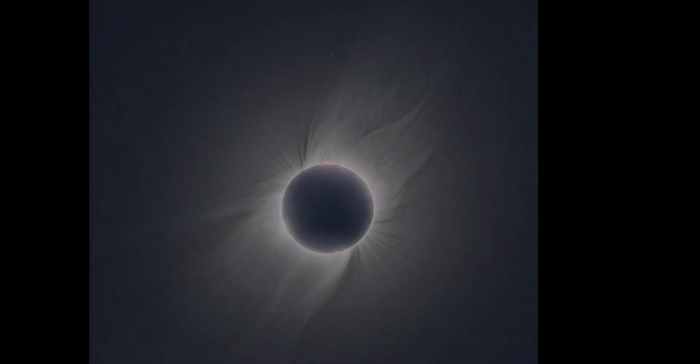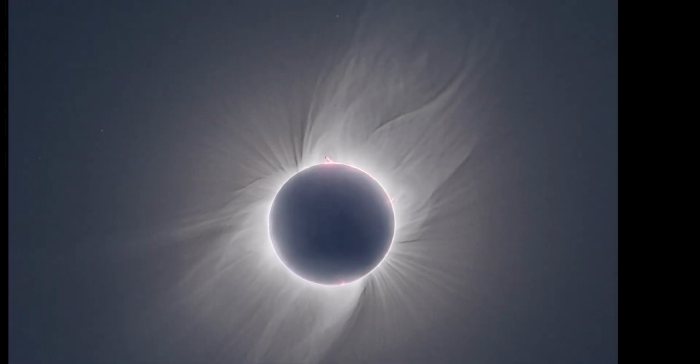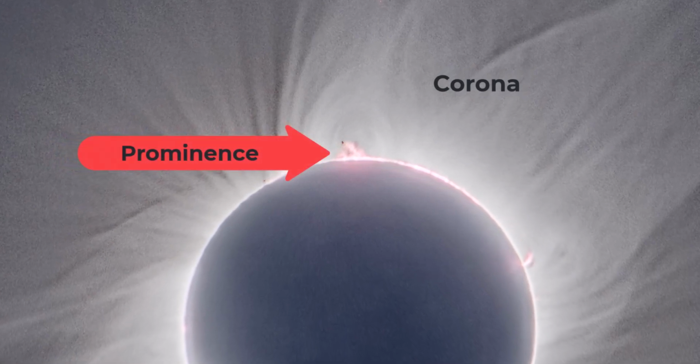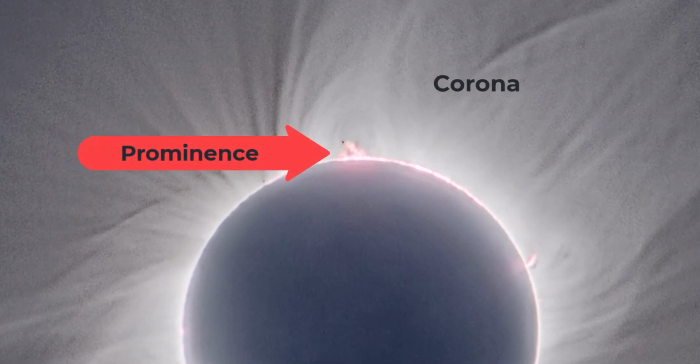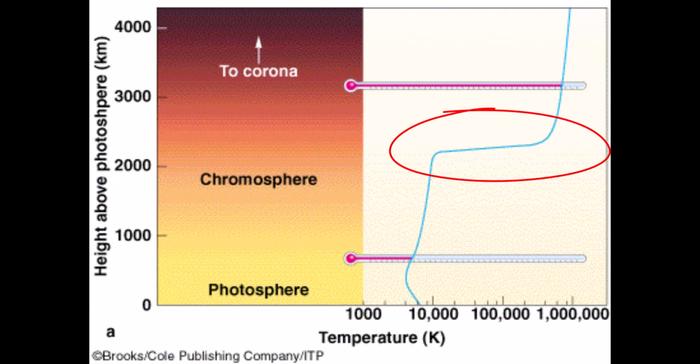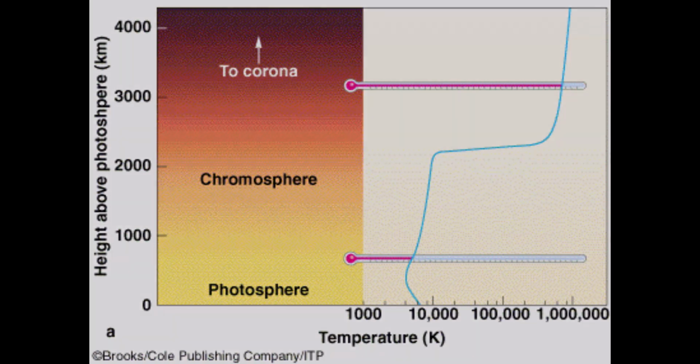The corona is the outermost layer of the sun's atmosphere, just above where we see prominences, like we've talked about in previous videos. One of the great mysteries in solar physics is why the corona is so hot. You'd expect the temperature of the ionized gases to be hottest right there near the sun's surface and then cool down as you move out into space, but that's not what we see happening. Go out about 1,000 miles, and the temperature skyrockets from 10,000 degrees to roughly 2 million degrees.